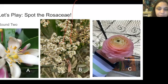Little secret about this one, toyon's scientific name is Heteromeles arbutifolia. Now, the arbutifolia is significant. Arbutus refers to the madrone. So it's saying that the leaves are similar to that of the madrone. So in this case, it's a little different because it's not an oval, but it is still serrated.